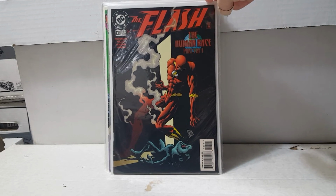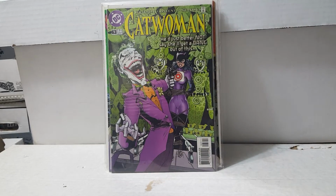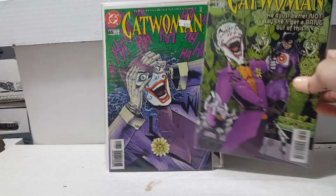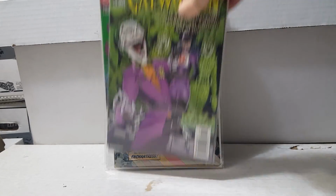138, first appearance of the Black Racer, or the Black Flash, I'm sorry. Catwoman 63, beautiful Joker cover there. And 65, a couple of those covers there. And that's it.